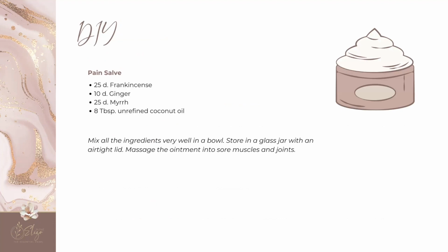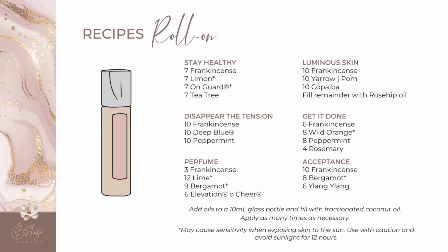Here is a quick DIY pain salve where you would combine 25 drops of frankincense, 10 drops of ginger, and 25 drops of myrrh in 8 tablespoons of unrefined coconut oil. So this would be the solid coconut oil. Get the most natural version that you can find, and then mix all the ingredients really well in a bowl, and then you can just store it in a glass jar with an airtight lid and apply the ointment onto the sore muscles and joints.